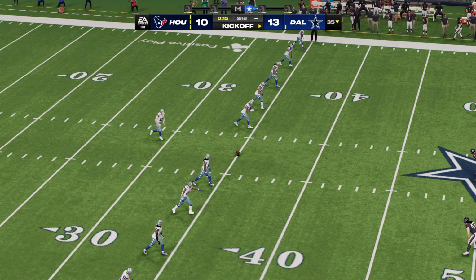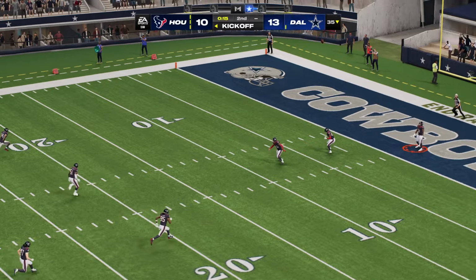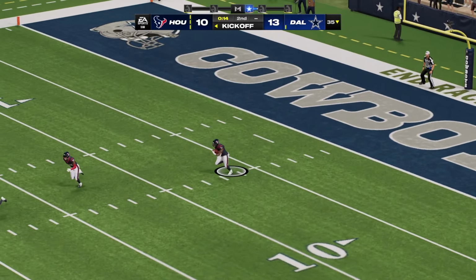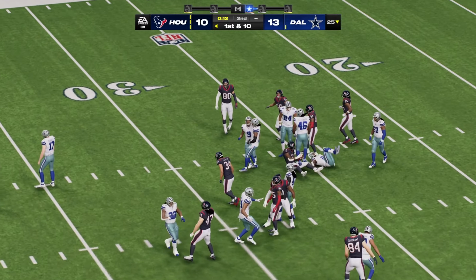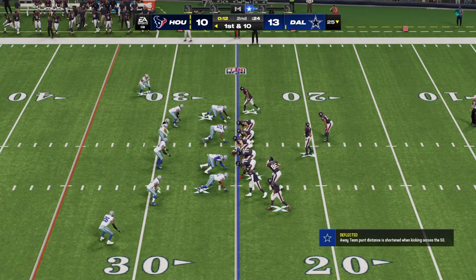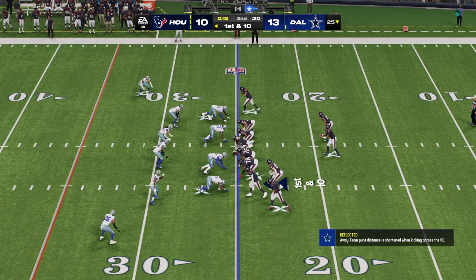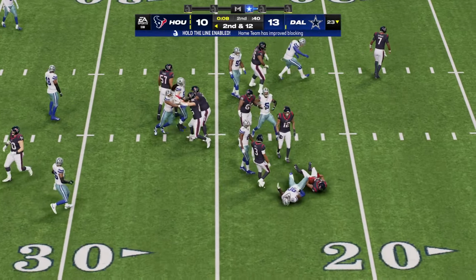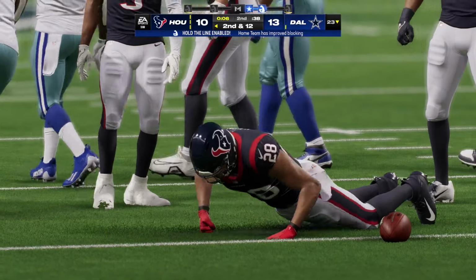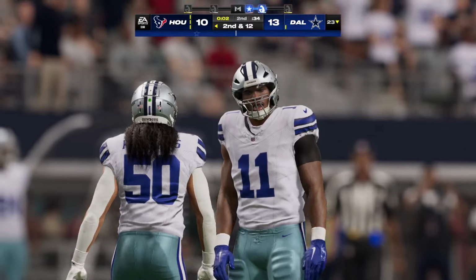So not much time to speak of remaining in this first half as the kick's away. From a couple yards deep, he'll bring it out of the end zone. And they'll get him down right at the 25-yard line, so the same result had he opted for the touchback. Houston's offense already at the line, set to get going. They'll indeed start on the ground to run that clock. And the running lane's non-existent in this first half as they'll stop him behind the line.